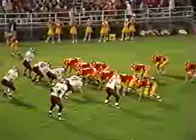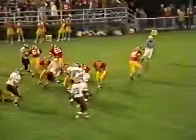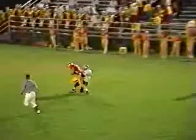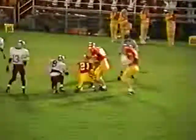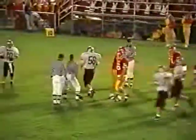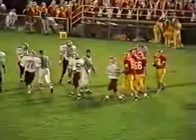Jay Ankenbrand at quarterback for the Trojans. Pass right off the play, and they're going deep downfield, wide open. And B.J. Stevens having a hard time getting him down. It's knocked away as the pass play carries from the 30-yard line down to the 20, deep in Robinson territory. About a 46, 47-yard pass play.